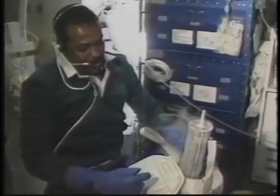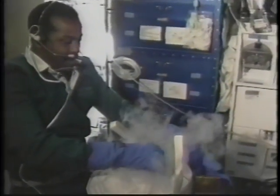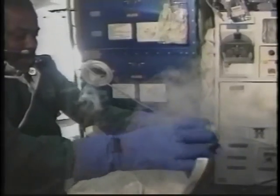After that, the cells are fixated and put at very low temperature, about -300 degrees Fahrenheit. You see Bernard putting it into this liquid nitrogen to keep it cool for further analysis on the ground.